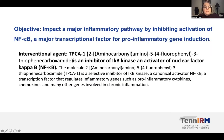So what shall we put inside of these theranostic nanosomes? Well, we decided to try to impact a major inflammatory pathway by inhibiting activation of NF-kappa B. We know this is a major transcriptional factor for pro-inflammatory gene induction, and associated with the activation and induction of inflammatory genes like cytokines and chemokines and other genes involved in chronic inflammation.